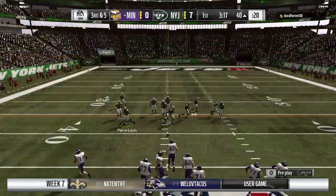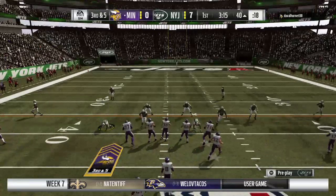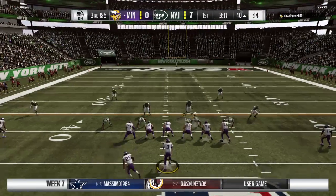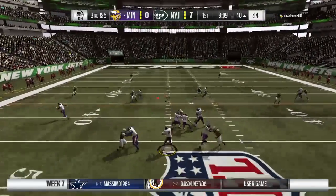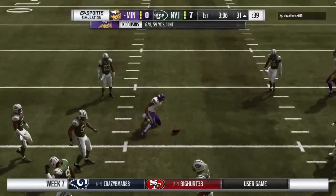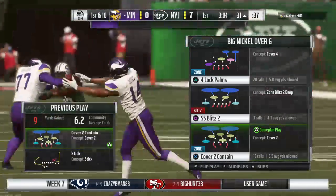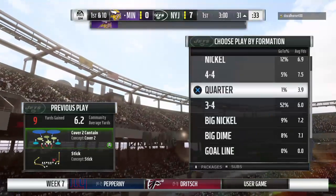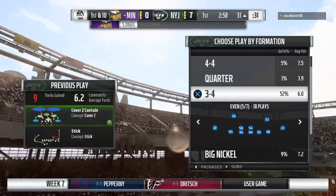The Vikings on third down. Just 1 for 3 thus far. This will be 3rd and 5. From the shotgun, it's Cousins. And he's able to find Diggs. And he will have the first down, but he winds up paying for it pretty good. First grab so far for Diggs. It's a first down.